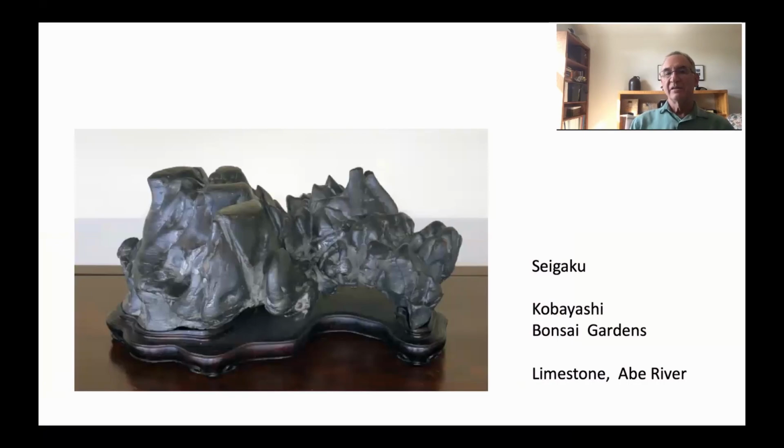This is a Seigaku stone that I saw in Kobayashi's gardens. It's a limestone, comes from around the Abe River, and these tend to be highly textured.